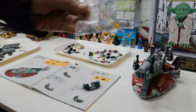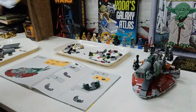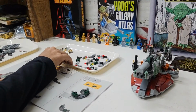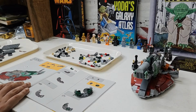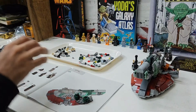Well, those are the extra parts we've got from bag number 1, bag number 2, and bag number 3. Some extra parts. Alright. We shall continue to build. There is one more sticker remaining. There's one more sticker, the final one. I guess we missed on to these. Okay.